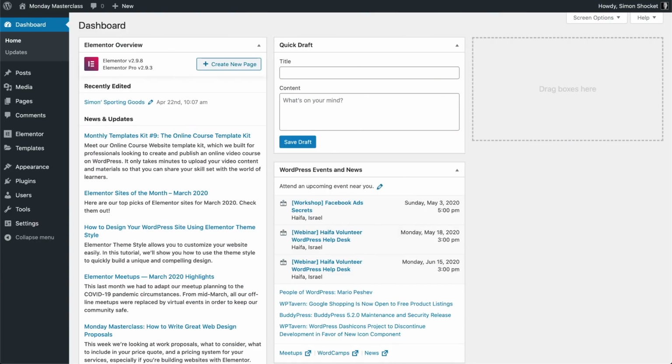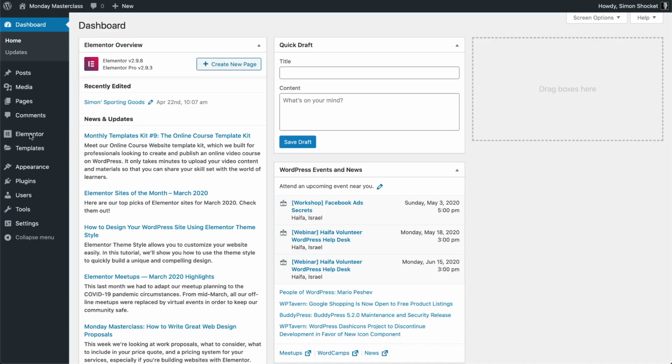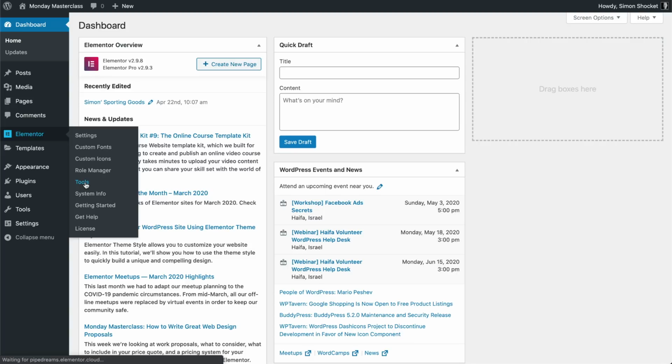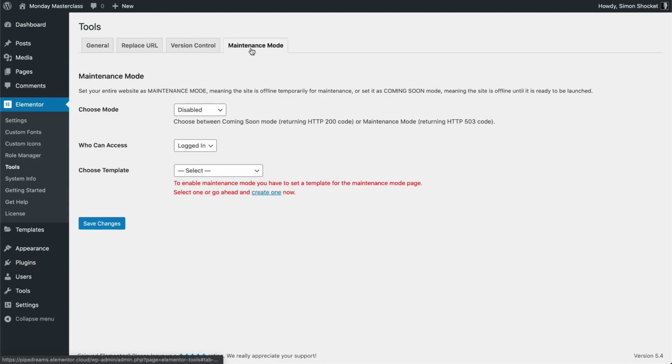Whether we're professional or not, it's considered good practice to first put our site in maintenance mode. And this is easily done. In the WordPress dashboard, we'll just go to the Elementor tab and select Tools. And in the Tools section, we'll select the Maintenance Mode tab. And in the Mode drop-down menu, we'll select the Coming Soon mode, as it serves our purpose much better.